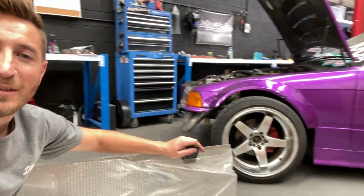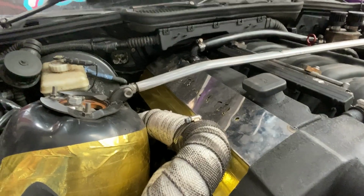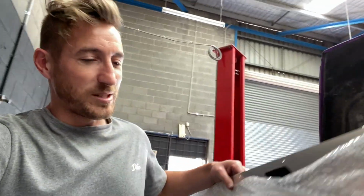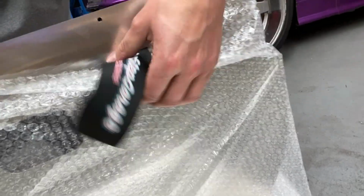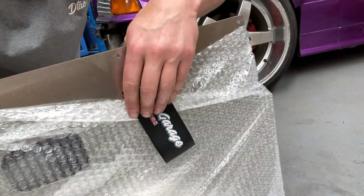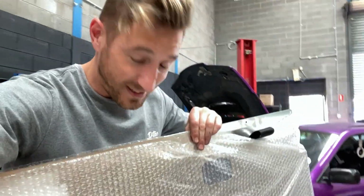He also did our metal valve cover that we have on the engine here. The valve cover's sick as well, so I'm just stoked on their products. But one amazing thing about this, it's made to fit the two-step garage tow straps as a door handle, which is so freaking cool. So right now we're gonna fit this up to the driver's side and see how it comes up.